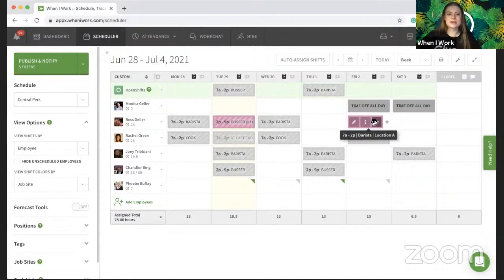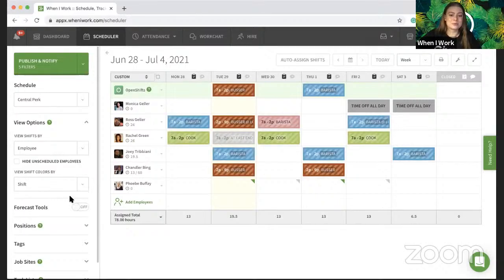So long story short, you can create colors for anything you want in When I Work. And I could go into all the different reasons that you could add colors, but it's really up to you and your imagination and what makes sense for your brain and for your workplace. But as kind of a rule, I love coloring my shift templates by position.